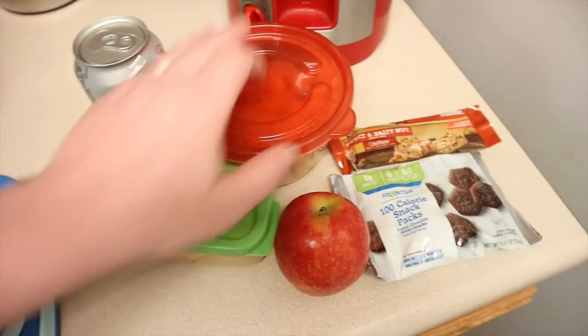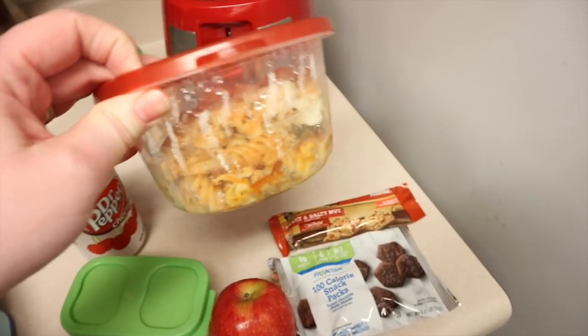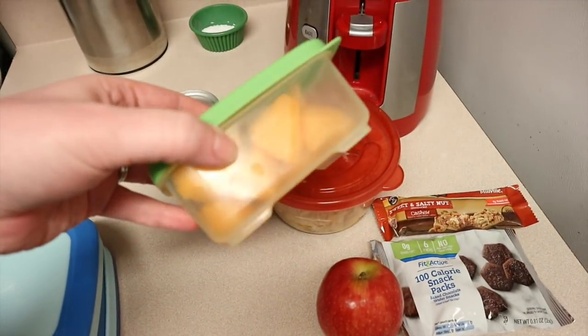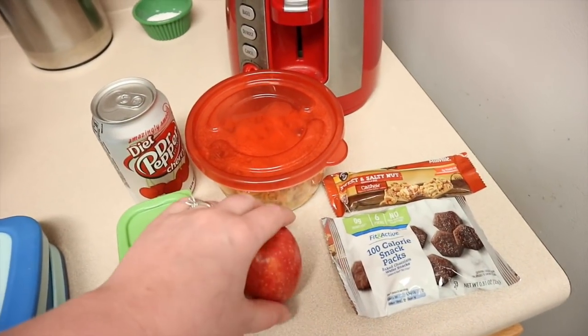For David, I finally have some leftovers I can send. I made this baked pasta dish last night with Italian sausage. So he's got a serving of that. And then some cantaloupe. This cantaloupe is so good and sweet. So a little thing of cantaloupe, an apple.